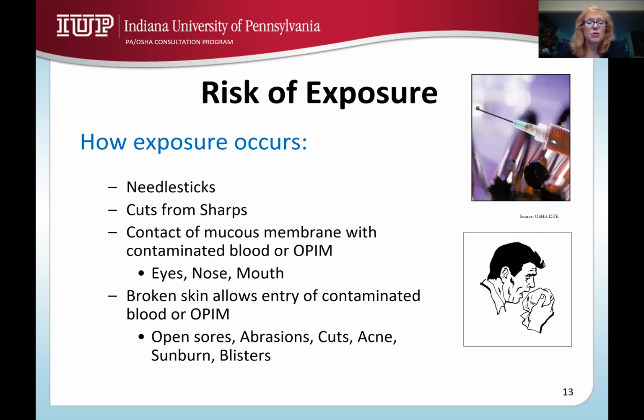How does the exposure occur? It can happen through a needle stick, a cut from a sharp, or contact with mucous membranes via the eyes, nose, or mouth. That would be blood or other potentially infectious materials splashing up into these areas. An exposure can also occur through broken skin. Broken skin can be an open sore, abrasion, cut, acne, or even sunburn or blisters.